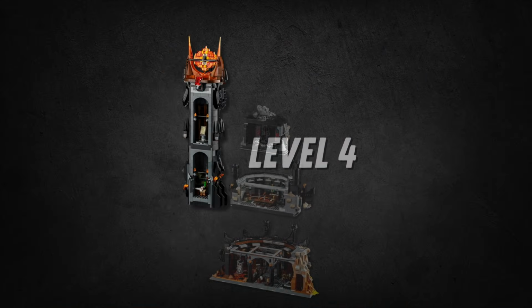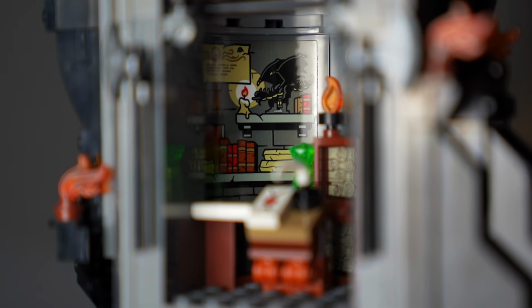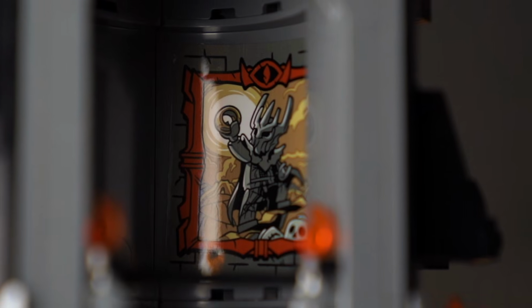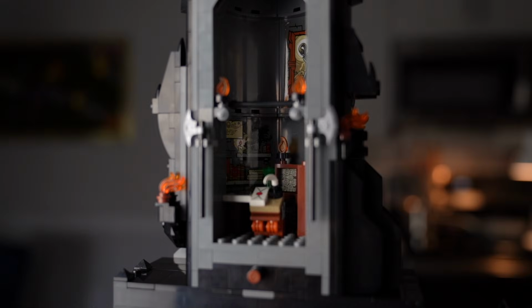First up on the tower is the Chamber of the Mouth of Sauron. In here, you're going to find these different details with these wall stickers. I love Sauron's portrait art right up here at the very top. There is this Mithril shirt sitting over here on the desk that was used to try to trick the Fellowship. There are also these printed scrolls on these window pieces, which is the first time that we have seen these made.